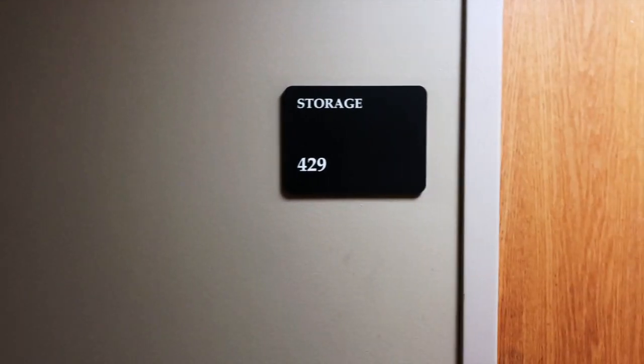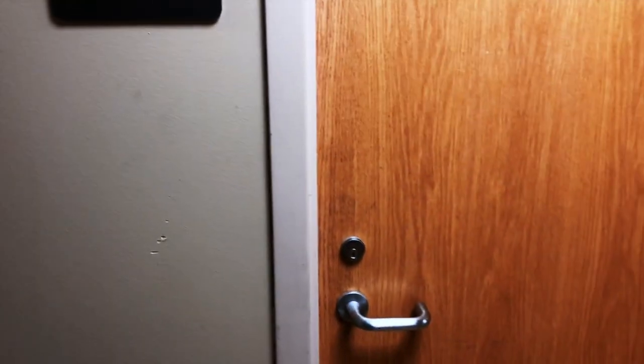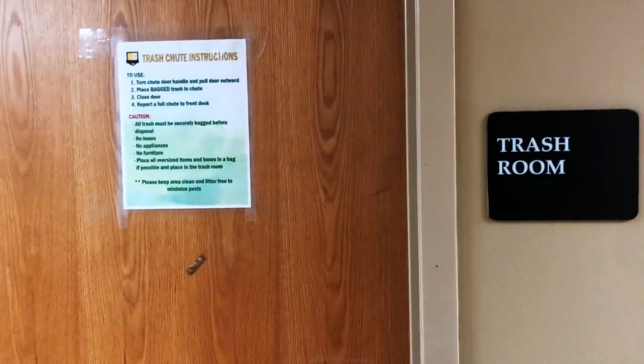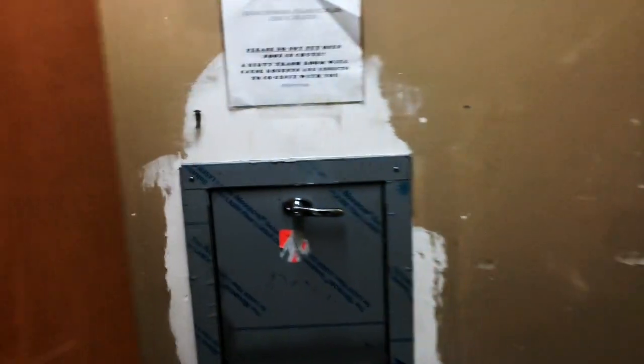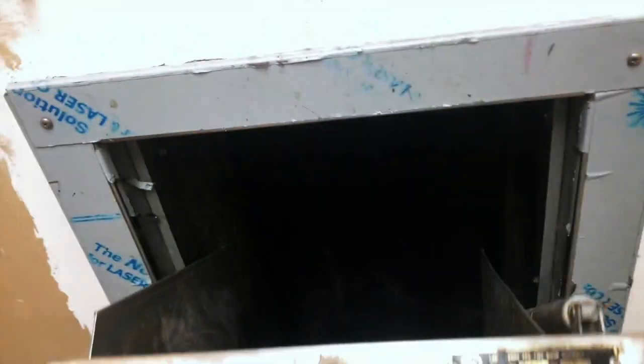This right here is the storage room. Look, I'm telling y'all before I live on, but this right here is the storage room. You can get a key from your RA and keep your luggage in here, and then right next to this is the trash room. Just pop it open and there's a trash chute. And then you just throw your trash down there.